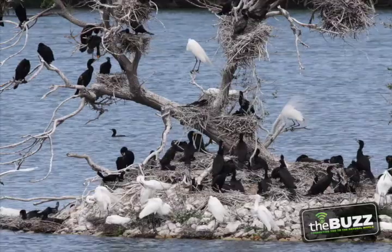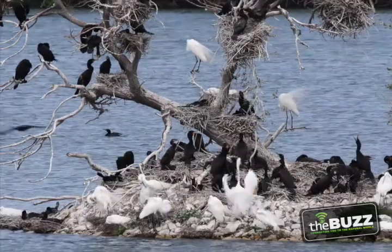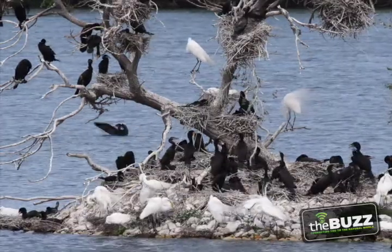These are diving birds, so you'll see them sitting low in the water and then plop down below. They can go 25 feet down there. They can hold their breaths for about a minute.